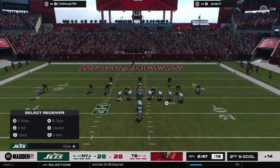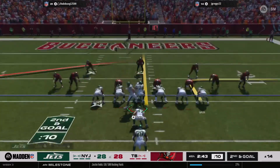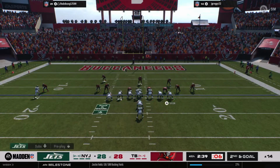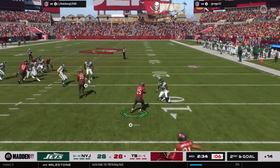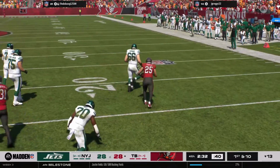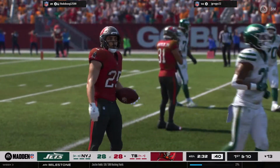Here we go. They'll send a tight end in motion. Right. 2nd down. It's Fields. This is intercepted. Picked off by their rookie corner. And the Buccaneers are going to take over at their own 13-yard line.